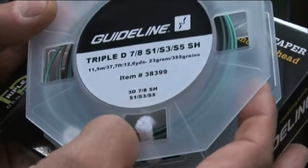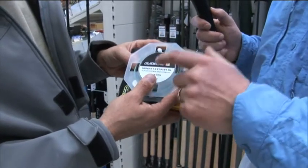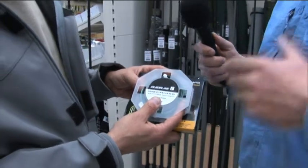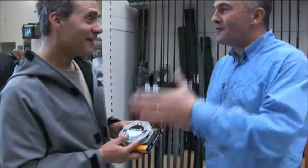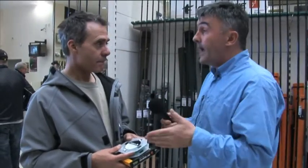Right. So the SH stands for single hand. So basically, you've got the back end is 1 inch per second, the middle section is 3 inch per second, and the tip is 5 inch per second. So if you catch on fast. Yes, so if you're fishing in a river, you get that line down in a straight line, and you will get better hookups.